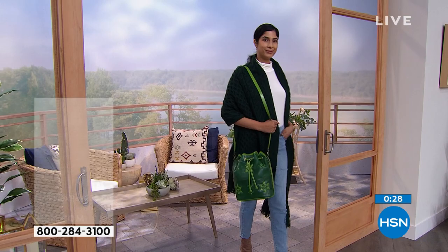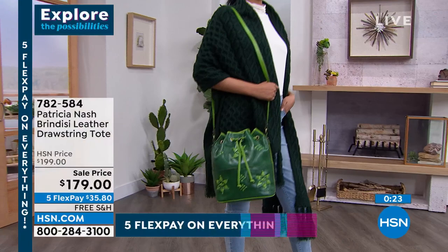Beautiful dust bag that goes inside. If you want us to send it to you, we have it for you right now. We have it at a sale price. Get that savings, $35 and some change, and we'll ship it to you for free.